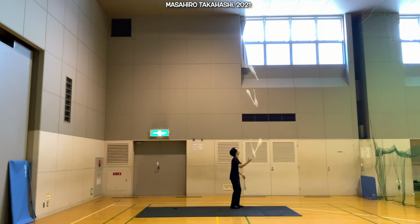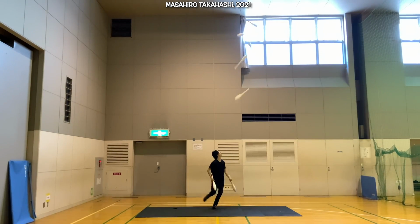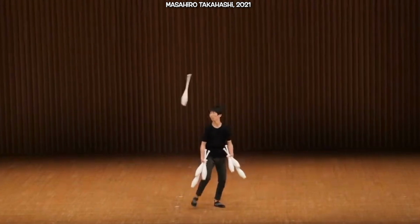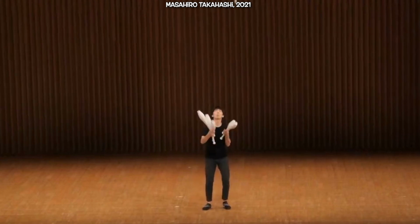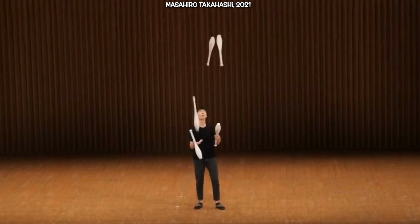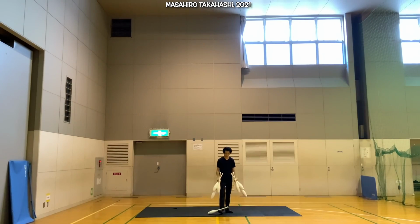Of course, in the prelims video, he lands the 7-club pirouette. But what stood out to me was how he began juggling 7 clubs for the first time. On stage, he began with some 7-club multiplexes, but he decided not to transition into a 7-club cascade. Here's how Masahiro envisioned the trick in practice.